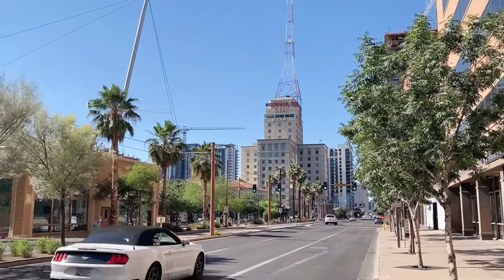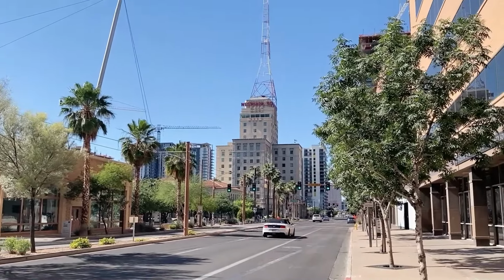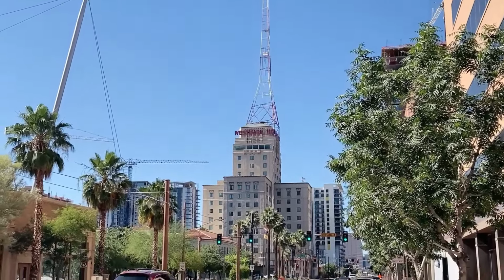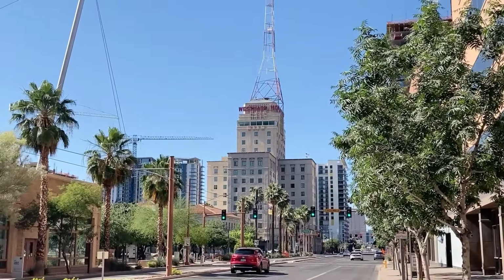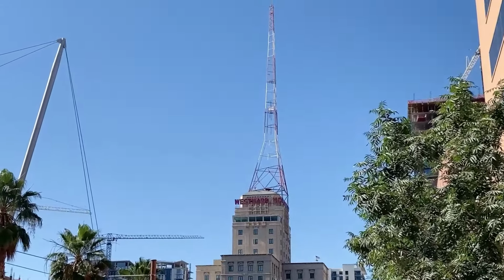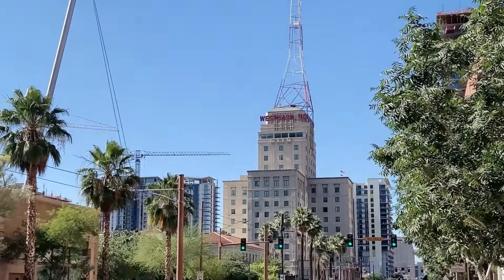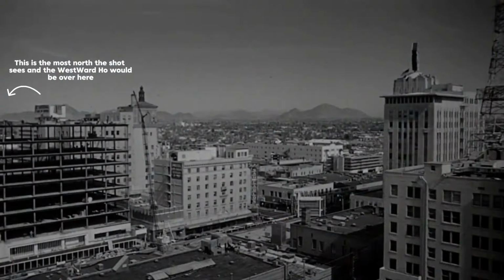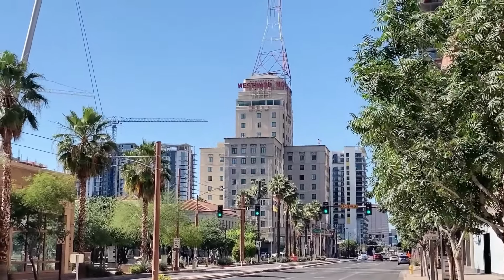There are some who've confused the Westward Ho, which is what we're looking at right here, for the Heard building in that opening shot of Psycho. I think the confusion lies in this antenna, since it is shown so prominently in that shot, and this building also has an antenna, so it's easy to conflate the two. The reality is that the Westward Ho is about 7-8 blocks north, which would put it beyond the view of the panning shot that was moving south. Or at a minimum, it's blocked by the buildings that were in front of it, so you never would have seen it.